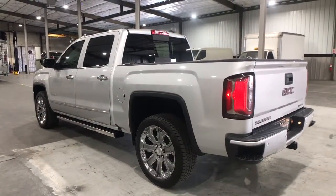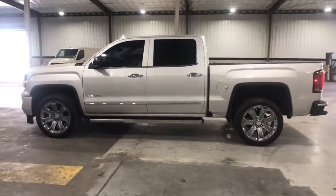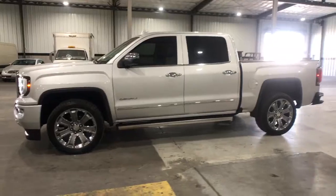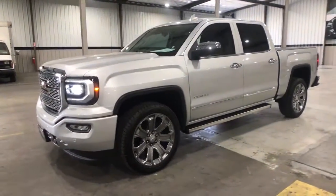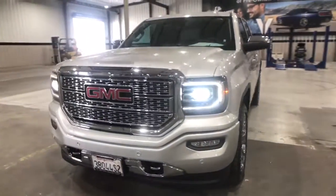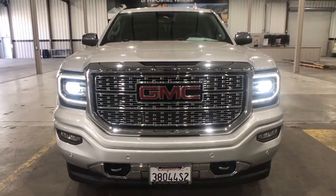The following are some of this vehicle's highlighted options: navigation system, bed liner, steering wheel audio controls, electronic stability control, Bluetooth, seat memory, trip computer, power windows, bucket seats, four-wheel disc brakes. Feel confident about taking on every project in this rugged Sierra.